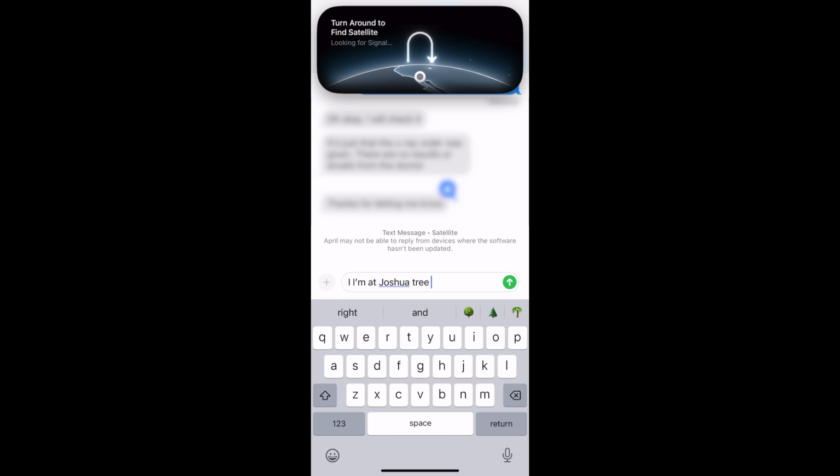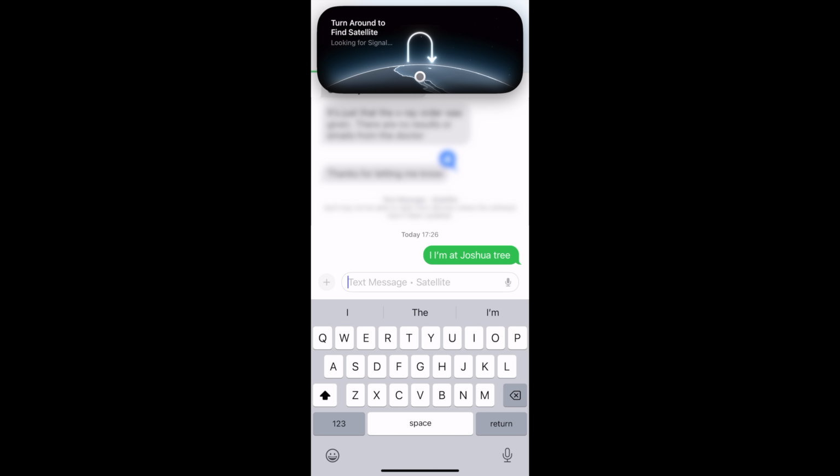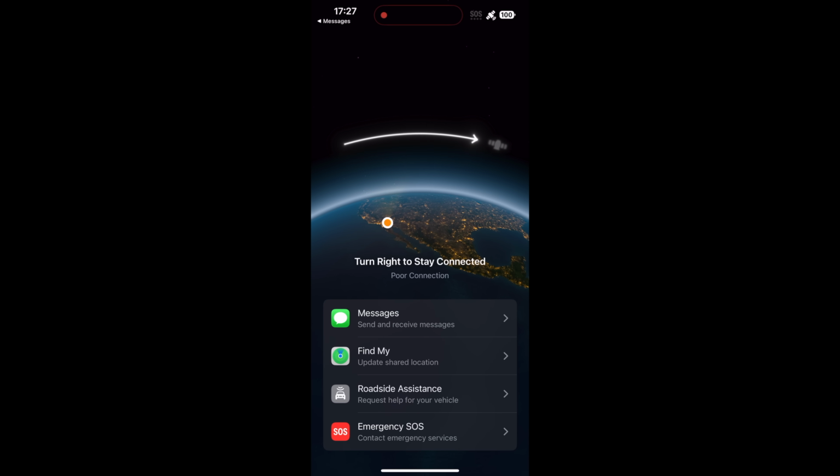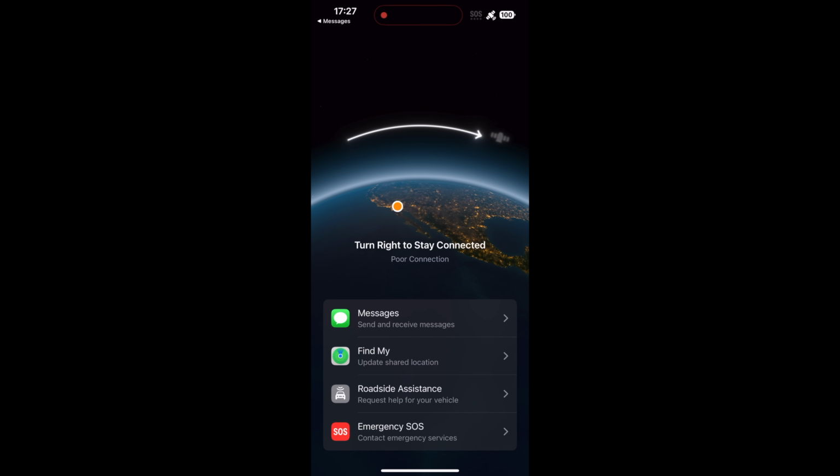And then if I click on this box up at the top where it's telling me to point at the satellite, it's interesting. It's giving me some directions. It's also giving me a really pretty little map there showing me where I am. And it's giving me a list of the services that I can use with a satellite, which is interesting.